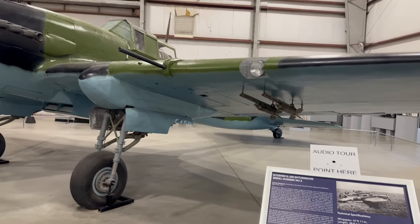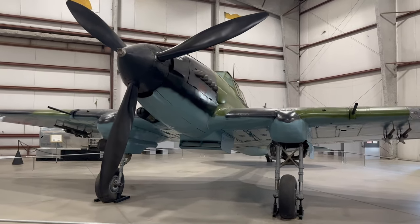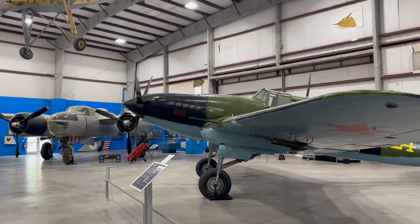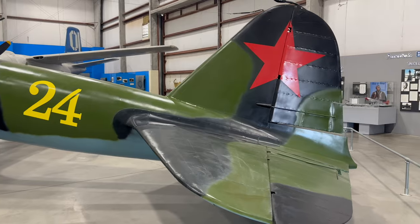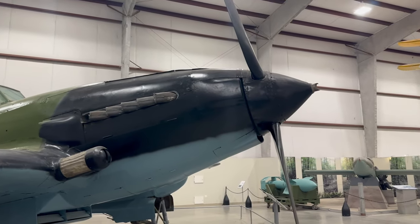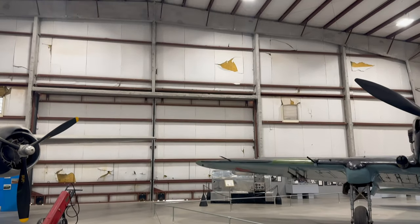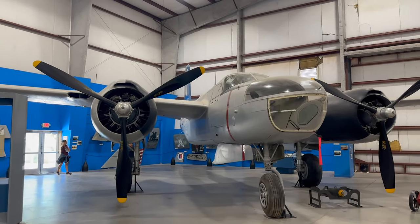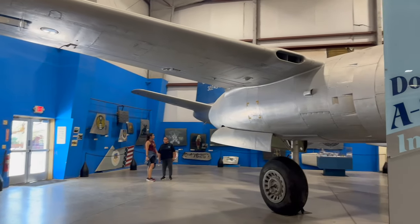The Ilyushin Il-2 Sturmovik is famous for being one of the most produced and effective ground attack aircraft of World War II. It played a crucial role in the Soviet Union's air campaigns against Nazi Germany, particularly on the Eastern Front. The Douglas A-26C Invader is famous for being a highly versatile and effective twin-engine attack bomber used by the United States during and after World War II.